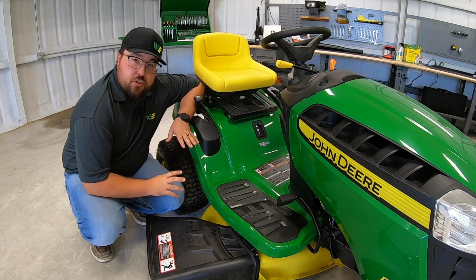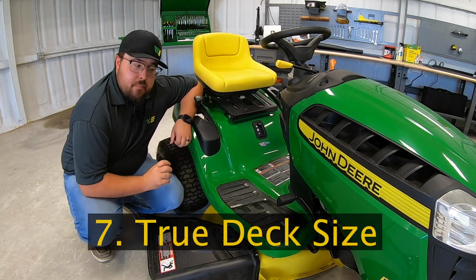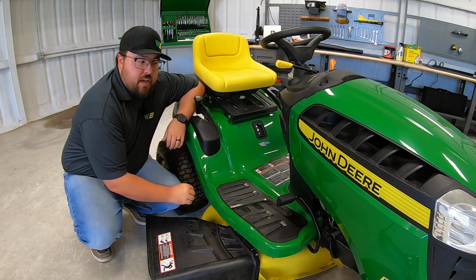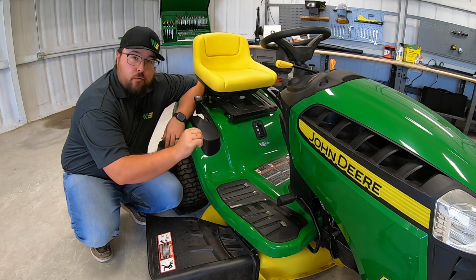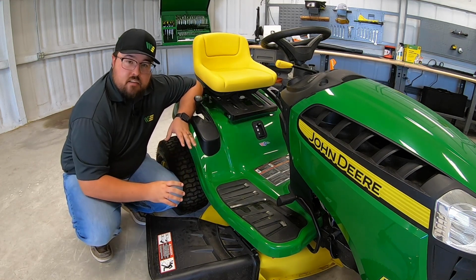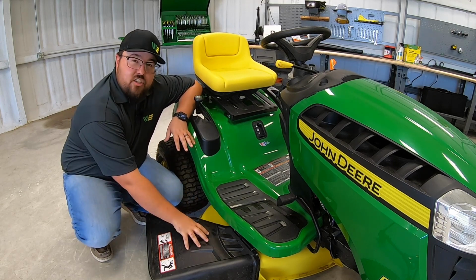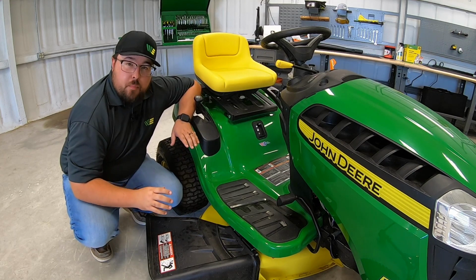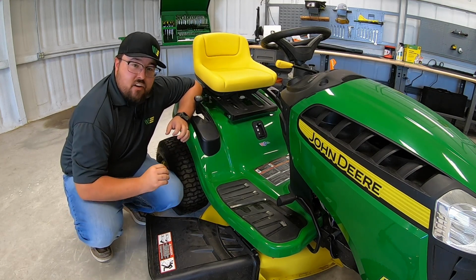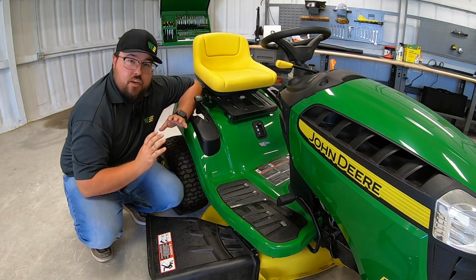So seventh feature that we need to look into is going to be true deck size. And what I mean by that is when we're going in and looking for a mower, a lot of times we're looking at the fact that it's a 42-inch deck or a 48 or a 54 or a 60 or whatever that number may be. So we might have that preconceived notion that, okay, if I'm going after a 60-inch deck mower, I need 60-inch openings to make sure I can get through, which is not always the case, because that number, whether it be 60 or 54 or whatever it may be, is only the cutting width.